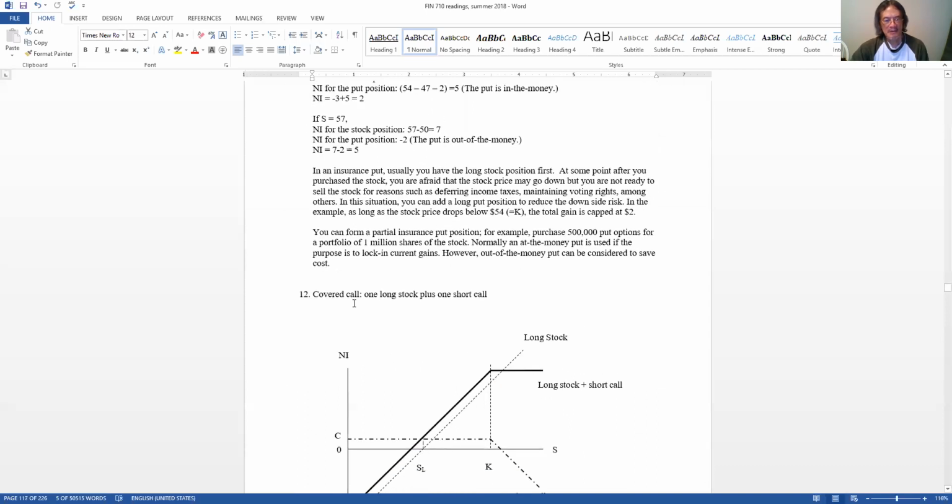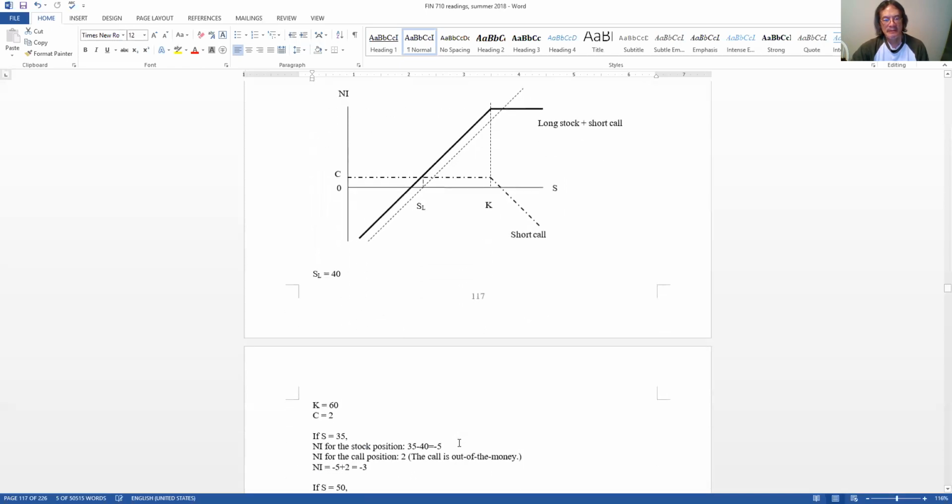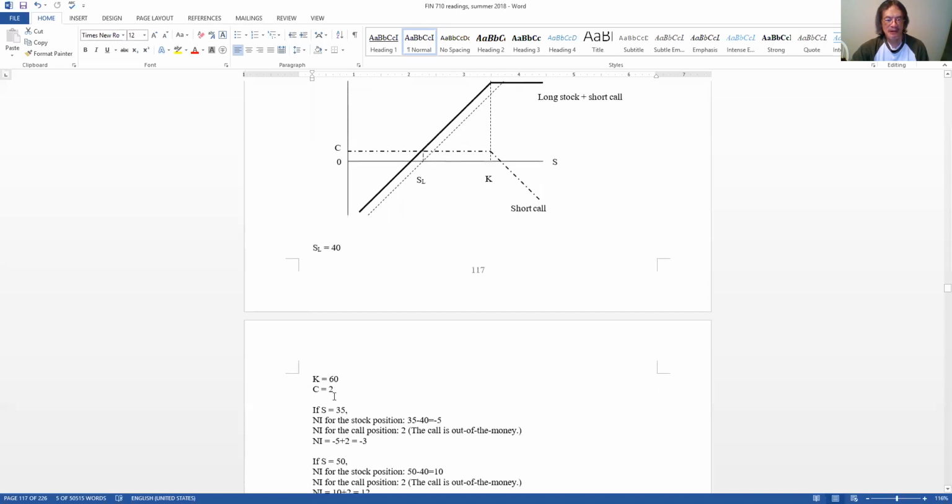The second one is the covered call. This is a combination of one long stock plus one short call. One long stock here, one short call with this exercise price. Again, this is the purchase price for the stock. Say the purchase price is 40 here, exercise price is 60, call premium is 2. I'm sorry, that you receive because of the short call. So you sell the call to receive $2.